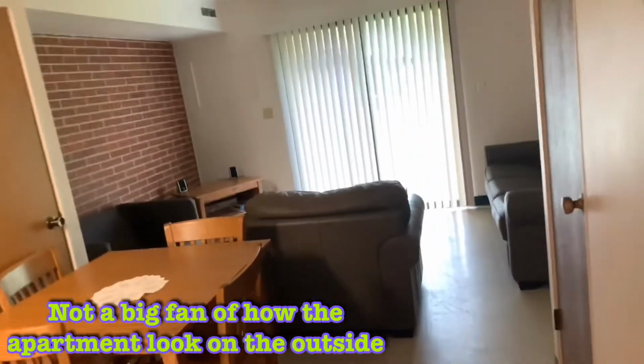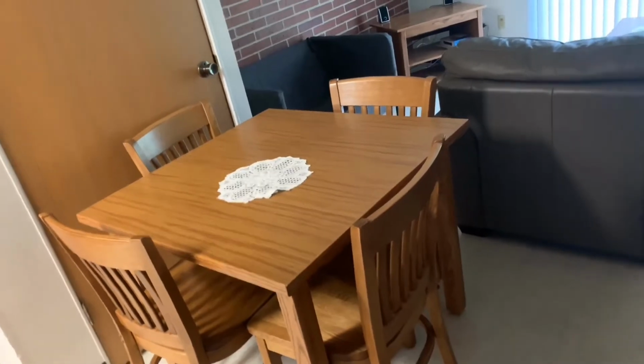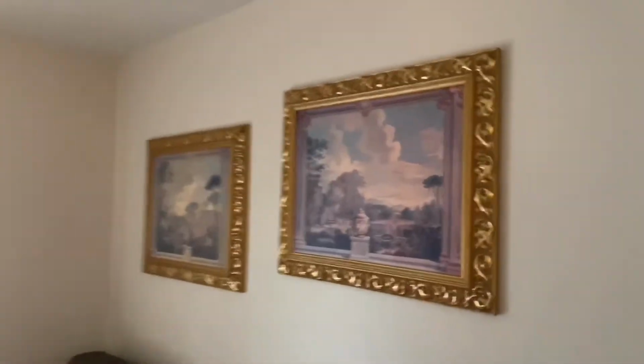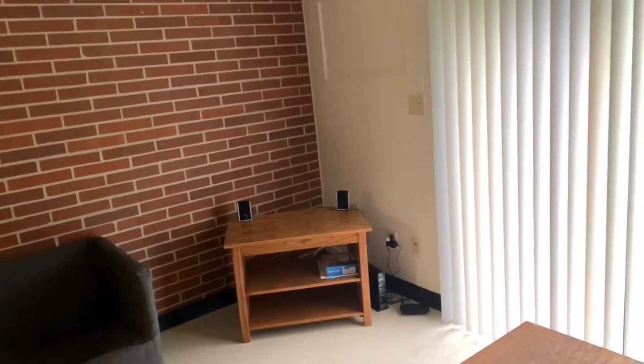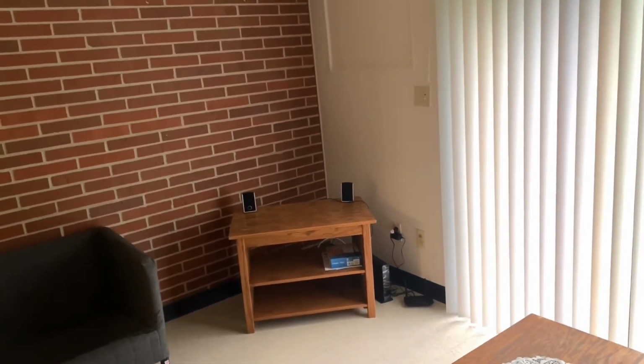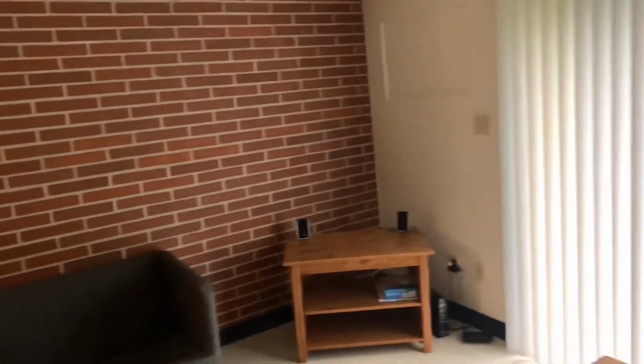Turn over here and we have our little dining room, I guess you can call it, but it's more like a little eating section. And then our living room. My roommates actually brought this, but we didn't decorate too much in the living room. The TV's gonna go over there. I actually don't watch that much TV. My roommate watches TV, so I'm gonna bring the TV from home in a couple of weeks when I go back, and that's where the TV's gonna go, and those two speakers and stuff like that are there.